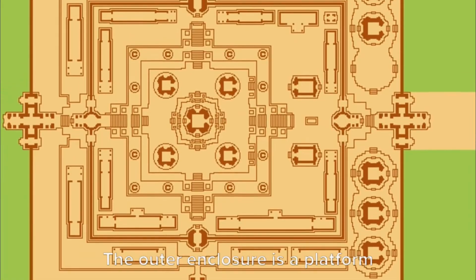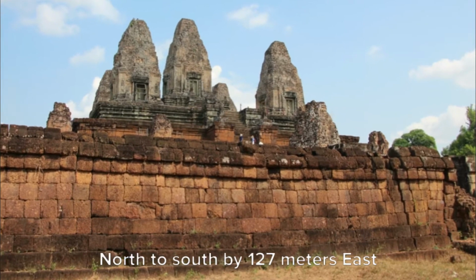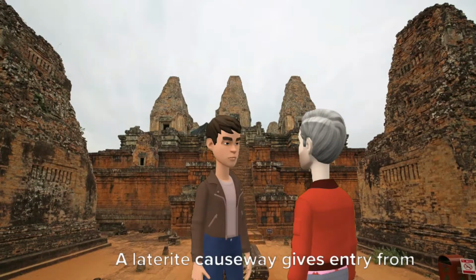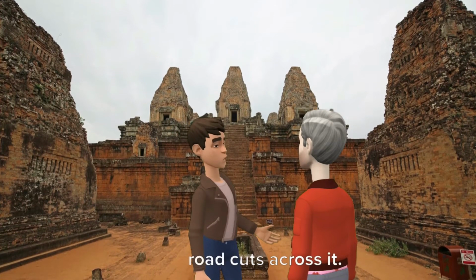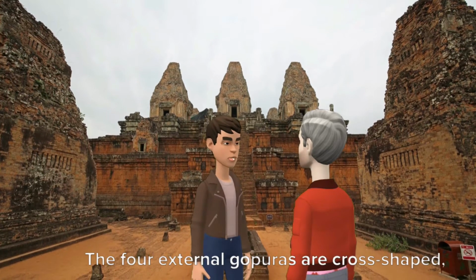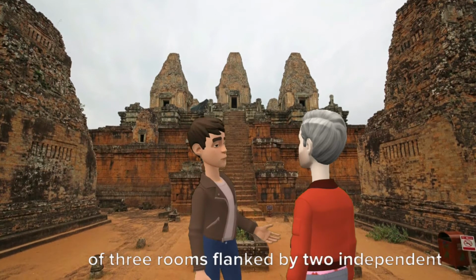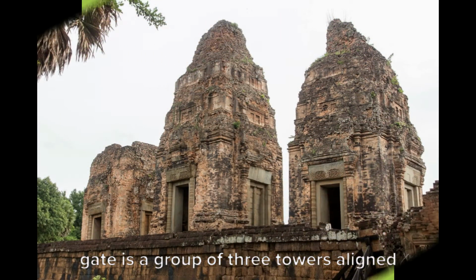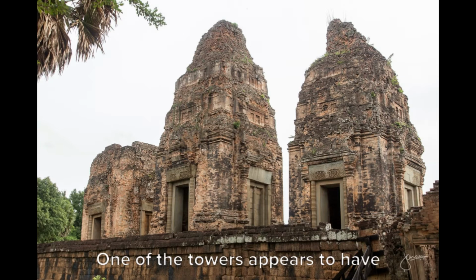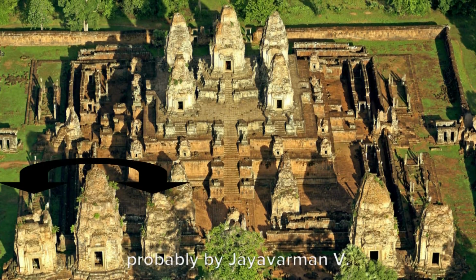The outer enclosure is a platform bounded by a laterite wall, 117 meters north to south by 127 meters east to west. A laterite causeway gives entry from the east. Unfortunately, a modern road cuts across it. The four external gopuras are cross-shaped, having a central brick section consisting of three rooms flanked by two independent passageways and a sandstone vestibule on both sides. To either side inside the eastern gate is a group of three towers aligned north to south. One of the towers appears to have never been built or to have been dismantled later. However, they are late additions, probably by Jayavarman V.